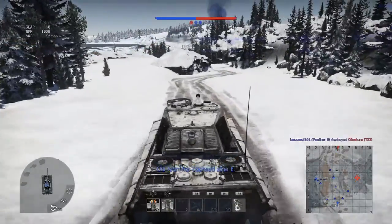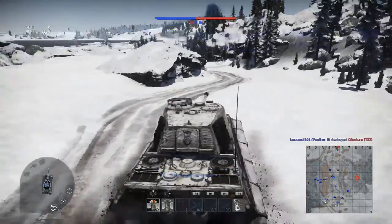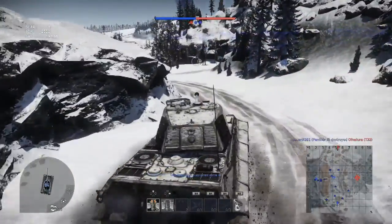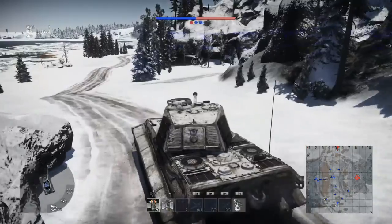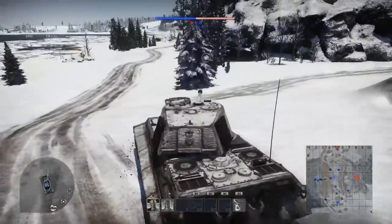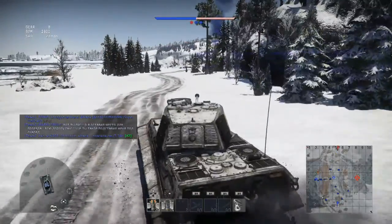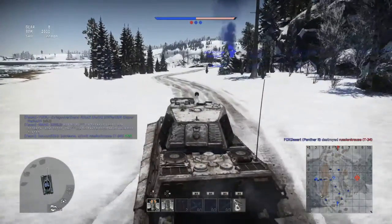Oh, correction from the introduction video. This is the emblem of the 503rd Heavy Tank Battalion. What I had on my tank before was actually the 504th. So, yeah, this is the correct one. The first group to get their hands on Tiger 2s, yeah. So, now we are historically correct. Let's do this.